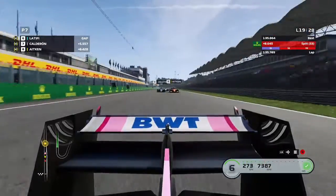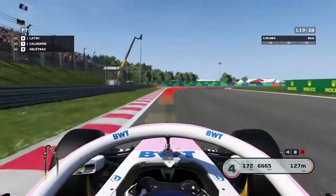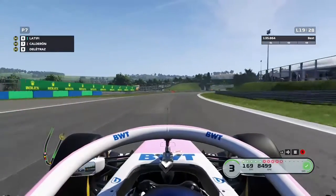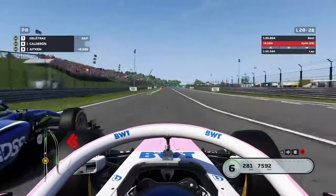Here comes Louis Delatraz and Nick de Vries as well back there. Teammate by 17.8 seconds. So I was hoping Aitken could hold them up for a bit, but they are straight through, and it won't help me in this race.